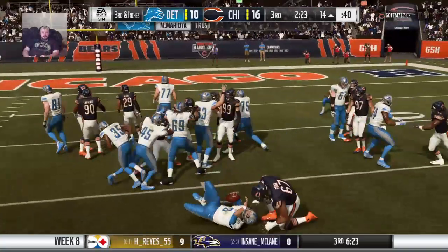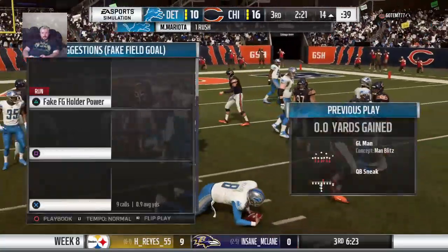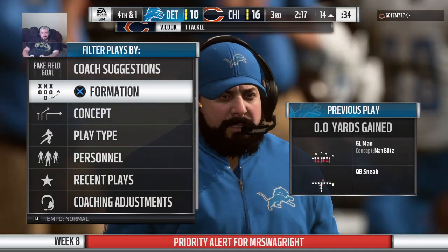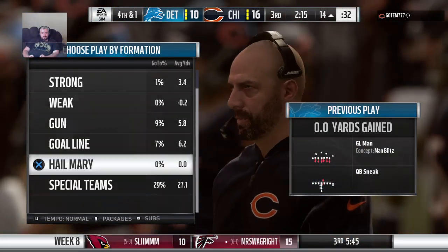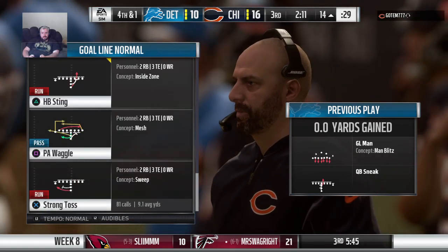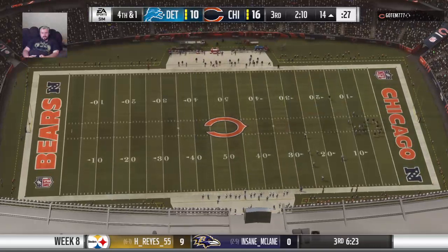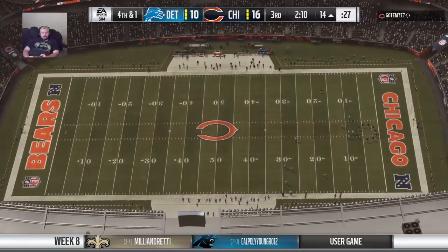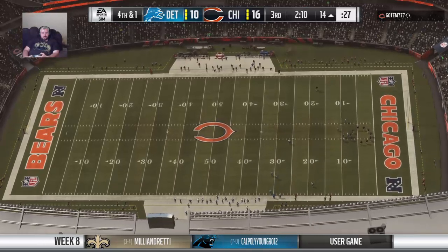Sneak it. So call that no gain on the sneak, and now they're still a yard short here on fourth. They gain nothing, and all they need are inches. Usually we put this on the offensive line, but sometimes it's the quarterback's fault as well on the sneak. You've got to get low and burrow. Usually we talk about O-line surge, their D-line surge leading to fourth.